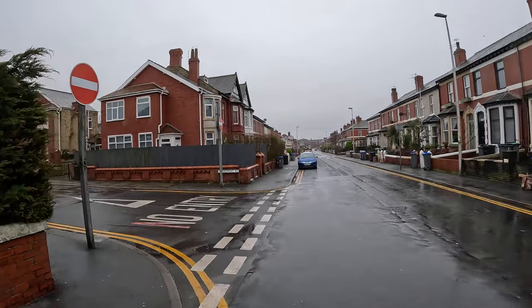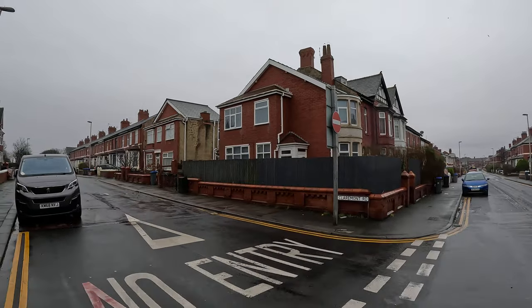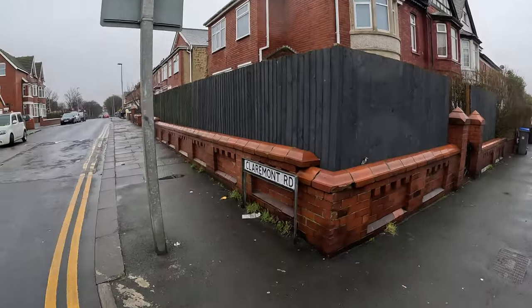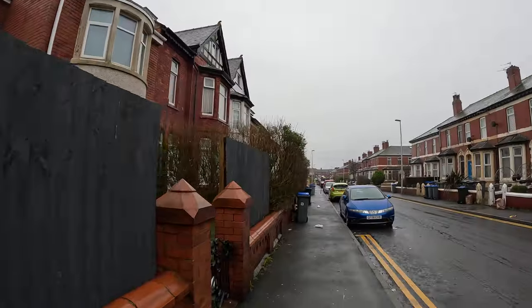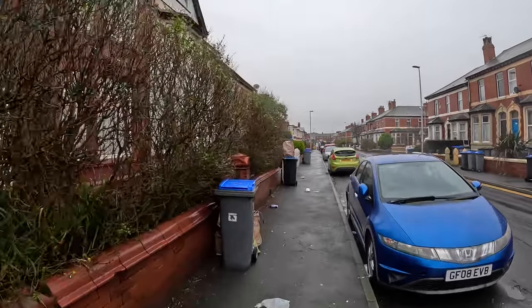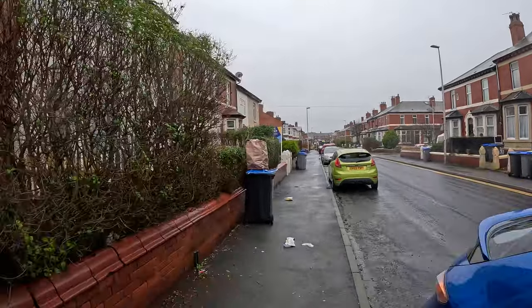Really, we haven't had access to go through alleyways, but to be honest, that's Claremont Road. If you go further down all the way there, it's all Claremont Road. To be honest, it's not too bad this end, you know. It's not too bad comparing to when you go other places.